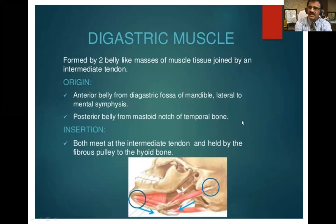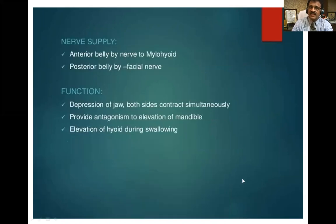So typically, all the primary masticators are taking insertion on the mandible, and these accessory masticators are taking origin from the mandible. Insertion: both meet at the intermediate tendon and are held by the fibrous pulley to the hyoid bone. So they are not attached to the hyoid bone; the fibrous pulley is attached to the hyoid bone. The nerve supply is the nerve to mylohyoid for the anterior belly, and the posterior belly is supplied by the facial nerve. Function is depression of the jaw mainly. Both sides contract simultaneously with other movements.